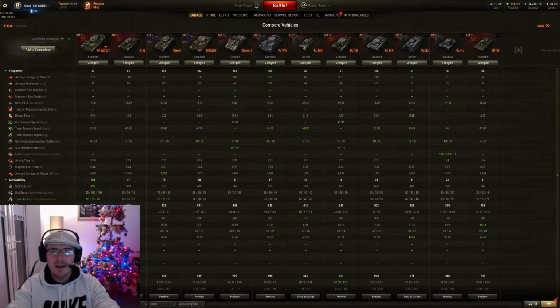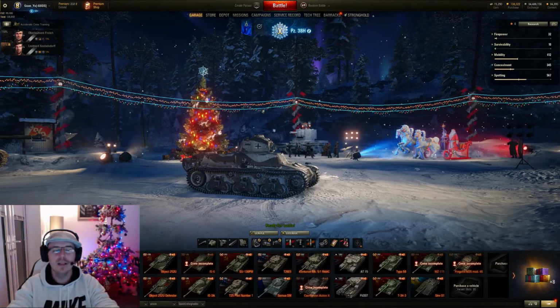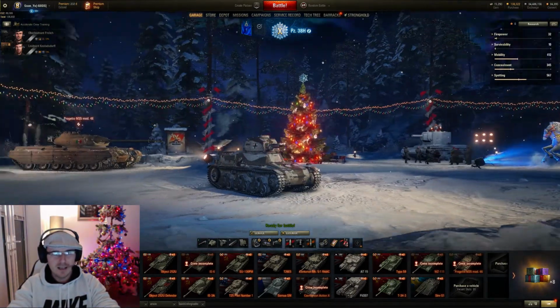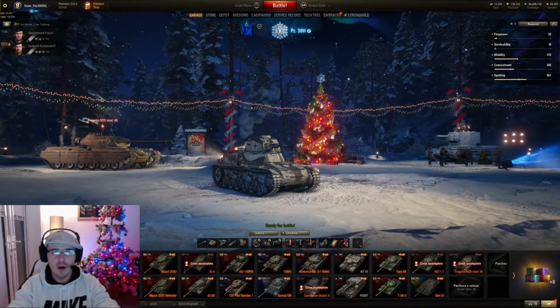Now this is the equivalent of the Mouse at tier 10, or it used to be the equivalent of Mouse at a tier 10. This is the Panzer 38H. Now obviously it's not going to come up with stats because I currently own this tank.